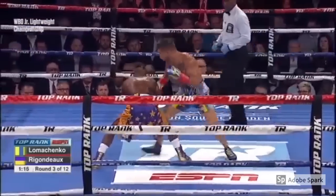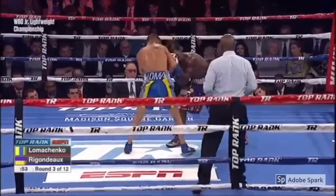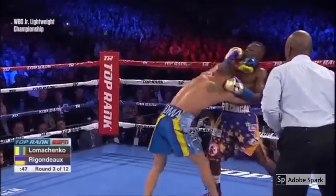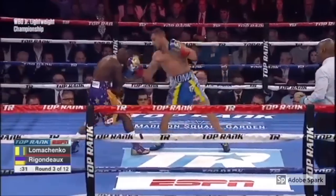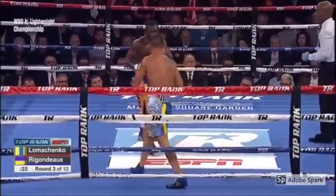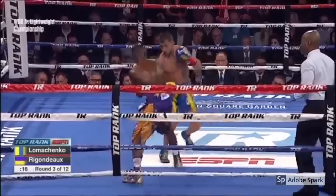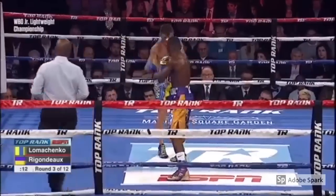Both physical and mental. Oh, his facial expression, the way he's reacting. You know, there's nothing that he can do right now besides hold to keep Lomachenko off of him. Tripling up a right uppercut is the champ. Lomachenko is at his best. He doesn't look like any other fighter. He has what Pacquiao had, what Ali had.